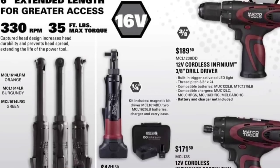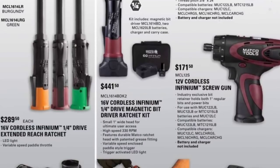Honestly, Matco, if they were smart, they would be selling them for less than what Snap-on is and giving a better deal, but they're not, so it is what it is.